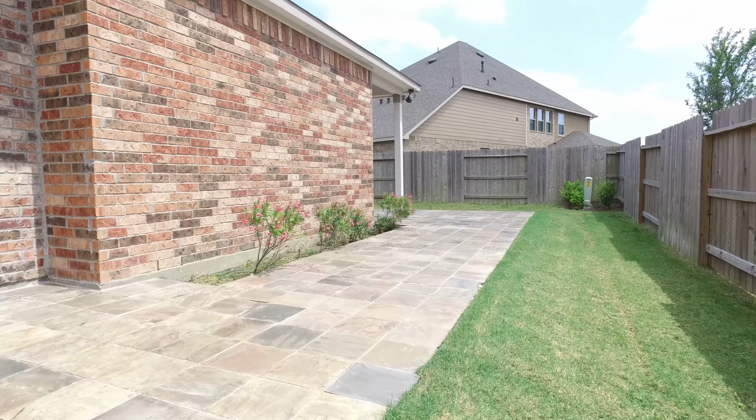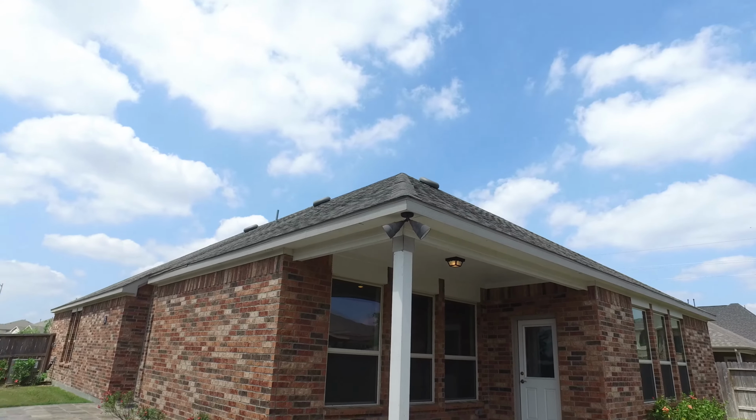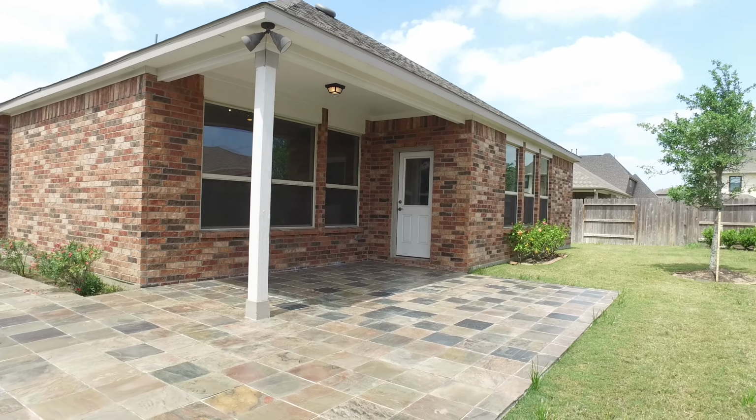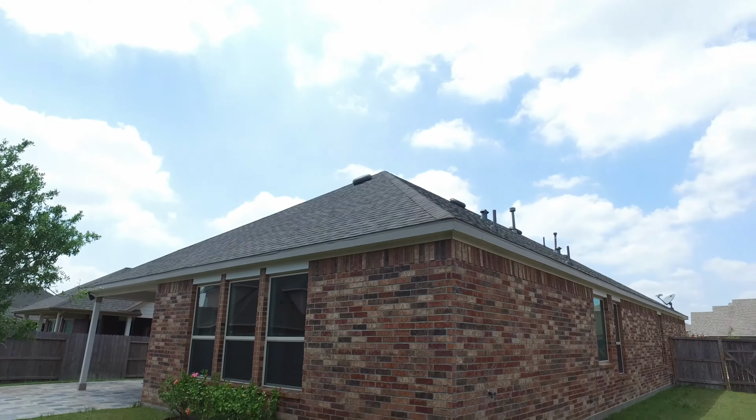This home has a well-maintained backyard with a privacy fence and landscaping. It's on a nice-sized lot with a custom patio and is located in Cinco Ranch Southwest Subdivision.